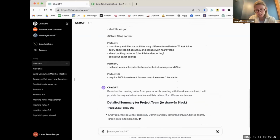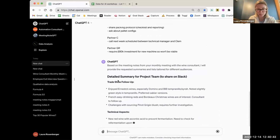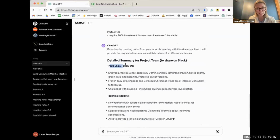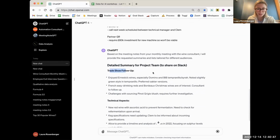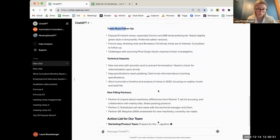First up, the detailed summary for the project team to share on Slack. So this is well laid out. We've got nice bolded lines, definitely looks a bit nicer and clearer than my notes.